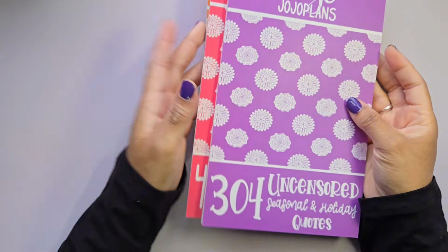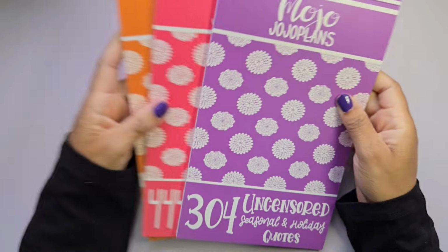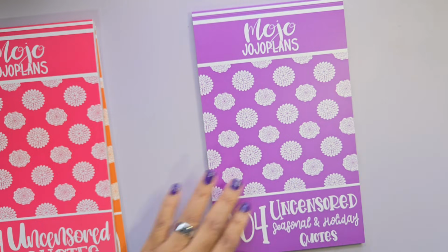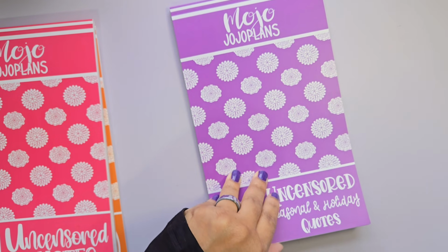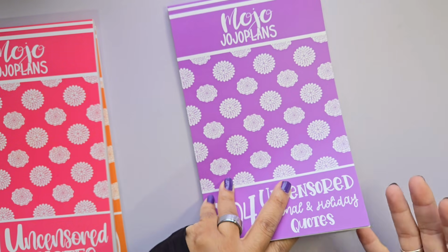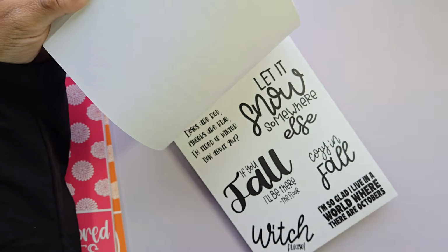That's a fabulous deal. I also picked up the Uncensored Quotes bundle. Let me say something about this. I am not a fan of uncensored quotes. I don't tend to use foul language. It's not really my thing. No offense to anyone who does. You know, if that's your thing, that's your thing. But it's not really my thing.